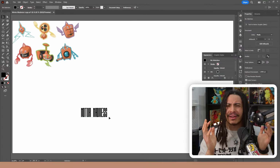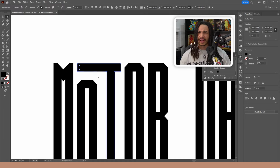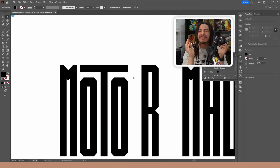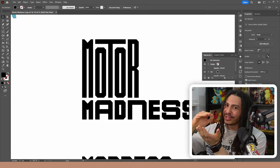I still like the idea of having a bit of craziness with the letters, and this font might work even better since it's such a rigid, almost mechanical font. I messed around with different ways that the letters could interact or overlap, and found out that if you stretch out the T and bring down the O, it makes for such an aesthetically pleasing composition. Since the word motor was so tall, we're gonna make the word madness shorter for some very nice contrast.